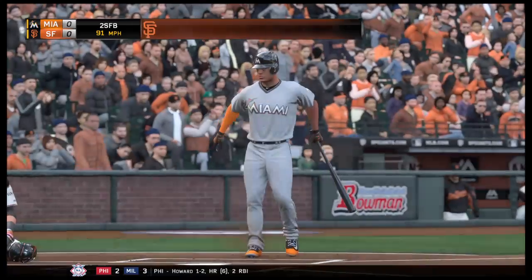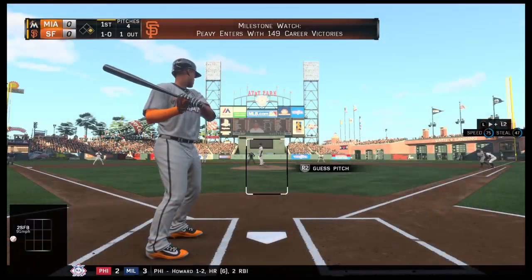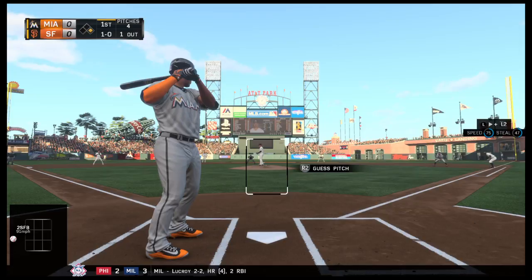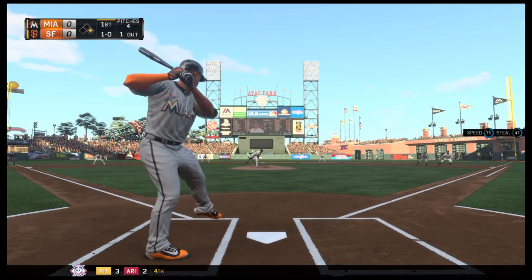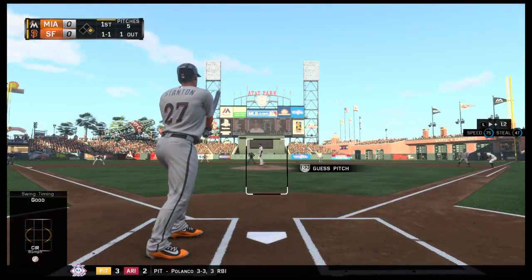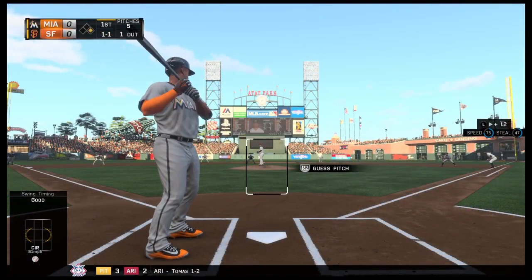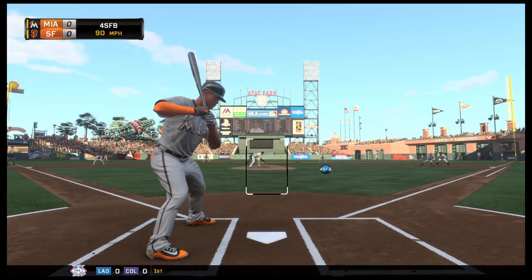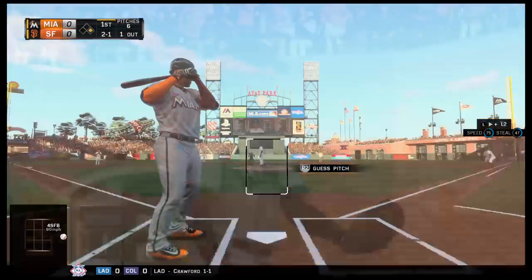And he'll try to take control of the inside part of the plate with the fastball as he backs him off a bit. You think there was any intent there? I don't think so. I mean, he's just trying to bury that two-seamer in on the hands. Got away from him just a little bit. That's by him for strike one. No offer on that one. 2 balls and a strike.